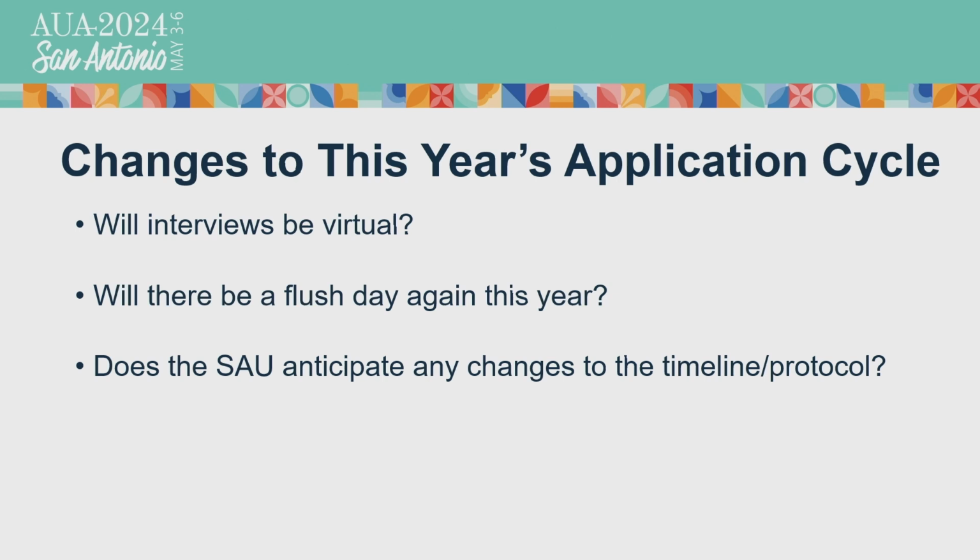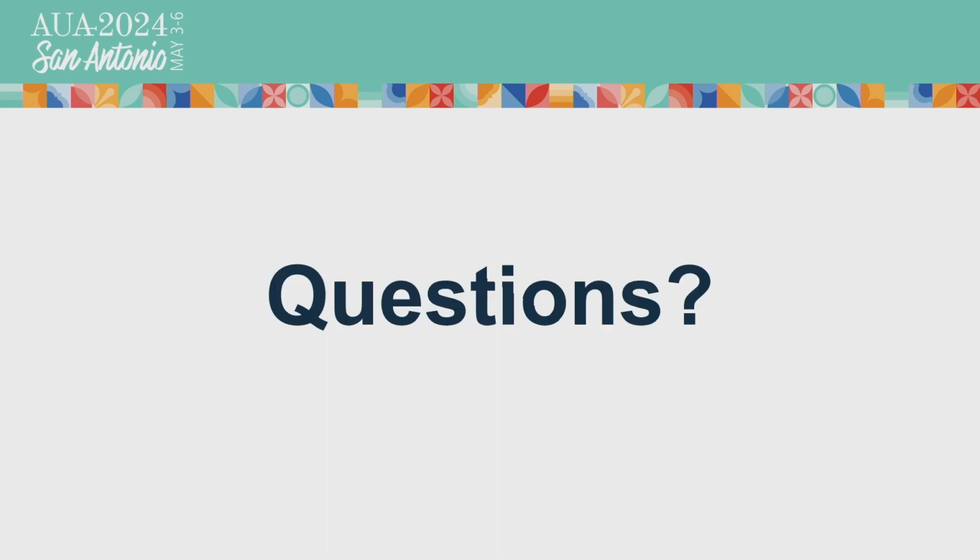And then does the SAU anticipate any changes that we need to know about? I would say the biggest change to the timeline this year is the SAU. We heard very loud and clear that there is an appetite for us mimicking the NRMP match, for those programs that do not fill and those applicants who do not match, by giving them advance notice before the actual match day. When we're talking about those secondary plans, it gives people an opportunity to get geared up if they are one of those individuals who didn't match or one of those programs who didn't fill all of their spaces. So that's the biggest change we anticipate for the timeline.